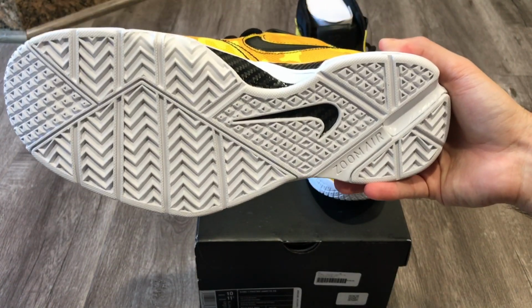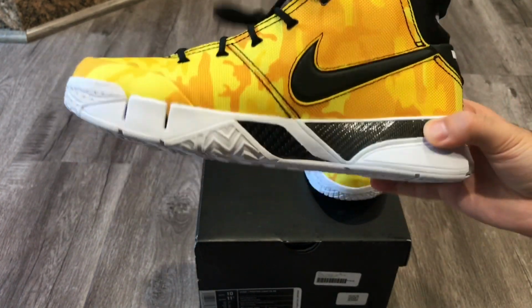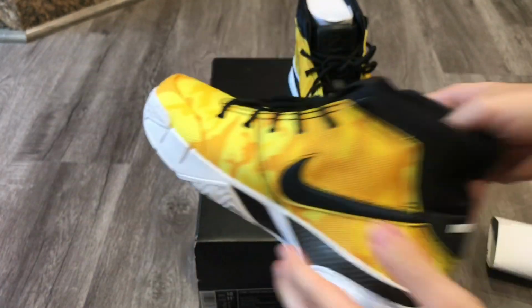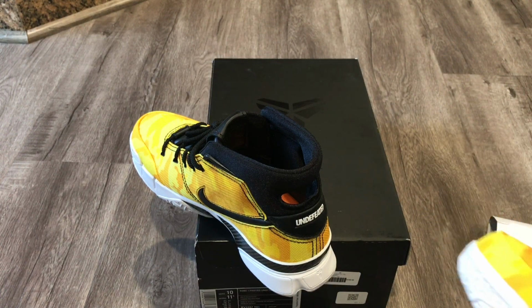Outsole, all white, Zoom Air outsole with the black carbon fiber and the Nike swoosh. And let's get right into the insoles. So, guys, a better look at these.